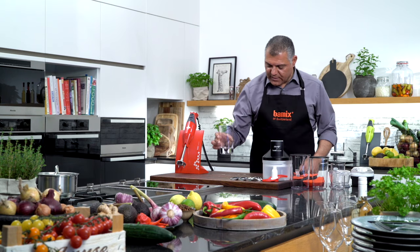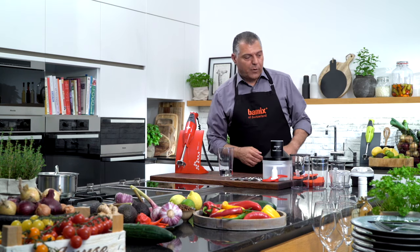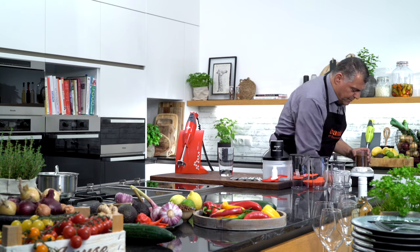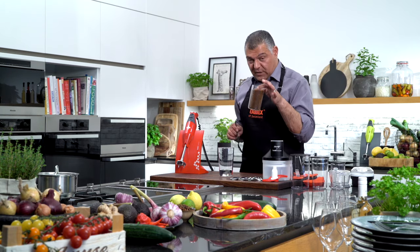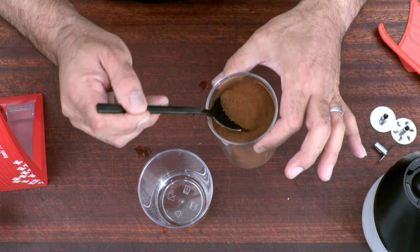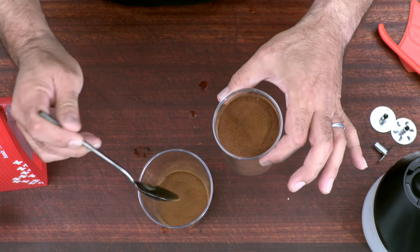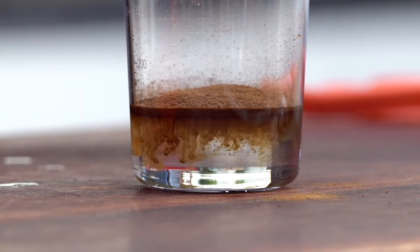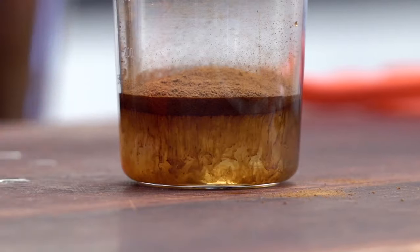Just to give you another idea how crazy this machine is, we'll take just a little bit of cold water. Then I have here instant coffee. Just want to show you the magic of this machine. So I'll put two, two and a half spoons of coffee powder in here.